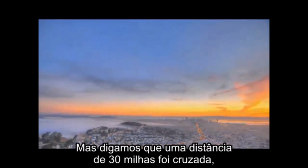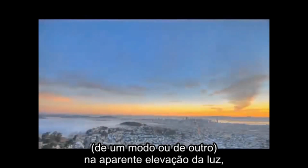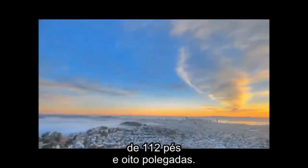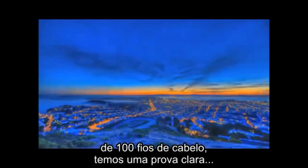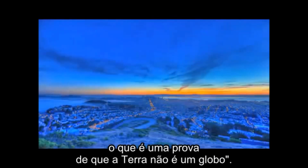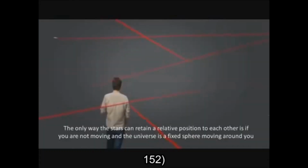But say that a distance of 13 miles has been traversed, the astronomer's theory of curvature demands a difference, one way or the other, in the apparent elevation of the light of 112 feet 8 inches. Since, however, there is not a difference of 100 hair's breadths, we have a plain proof that the water of the Chesapeake Bay is not curved, which is a proof that the Earth is not a globe.